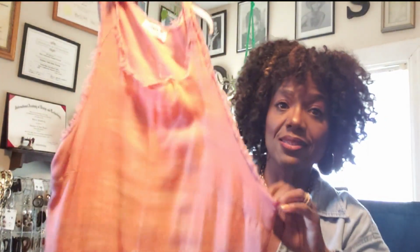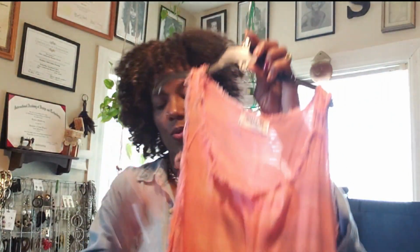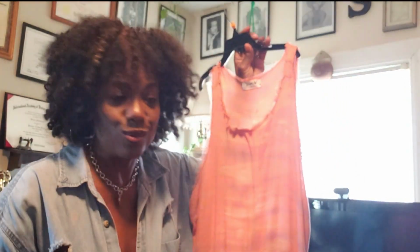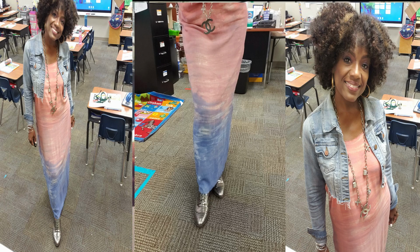Love this as well. This is just a tank dress. Very lightweight. And it has this ombre effect all the way at the bottom. I wore this to work one day. I wore it for my School Days Chronicles. If you haven't seen my School Days Chronicles, guys, check it out. And I wore it with a denim jacket. Really lightweight. This is from a brand called Sam and LM.